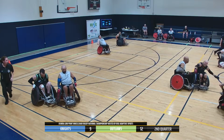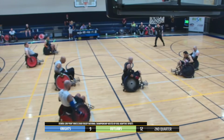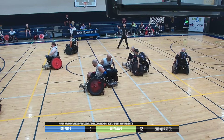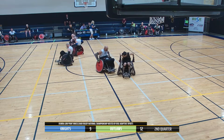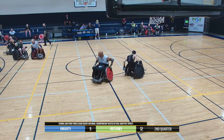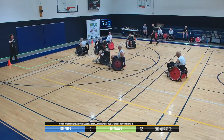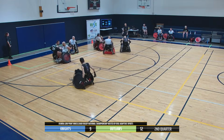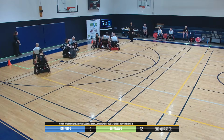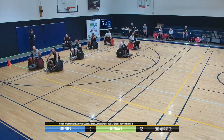Kevin Green takes the inbound, charges up. Tries to pass up court, but it's denied and recovered by Sebastian Broussard, who passes back off to Brian Spurley. Brian takes it up the right side into the front court. Spurley works his way back around the right. Gabe has a section sealed, and Brian is able to sneak back in behind him for the try.